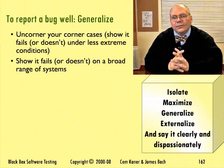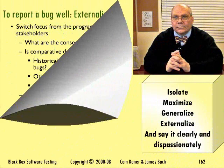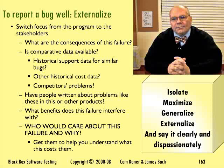The broader the set of conditions under which this failure occurs, or the more likely it is that people will reach this bug, the more serious it will be perceived and the more likely it will be fixed. I talked about the idea of externalizing a bug mainly in the first and fourth lectures. Bugs are bugs because someone cares about them. Bugs reduce the value of the product for a stakeholder with influence. You make the bug compelling by making people understand what value has been lost.